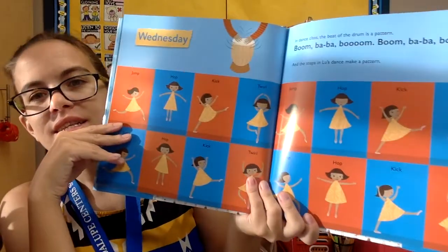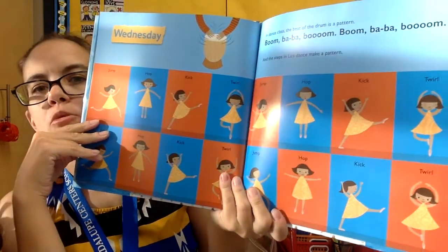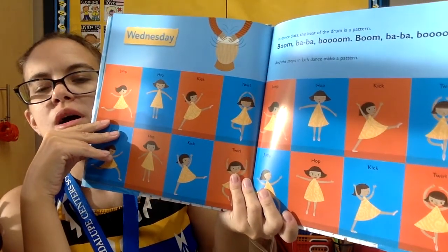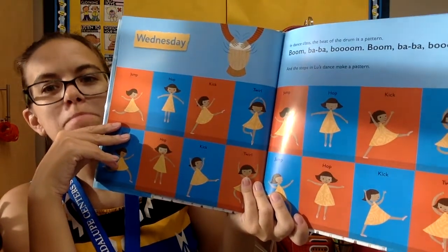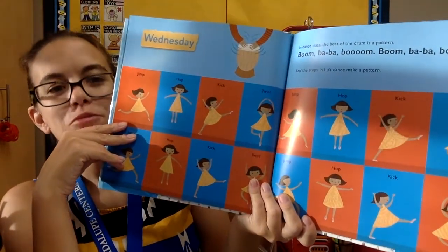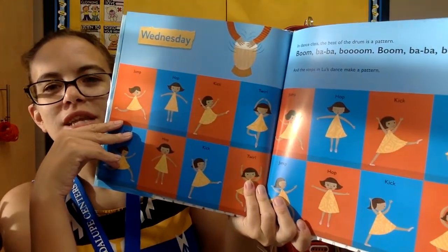Wednesday in dance class, the beat of the drum is a pattern. Boom, bop, bop, boom. Boom, bop, bop, boom. Can you say that with me? Boom, bop, bop, boom. Good job. And the steps in Lou's dance make a pattern.